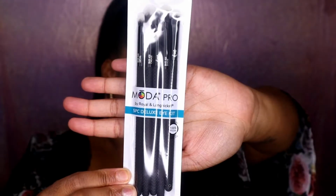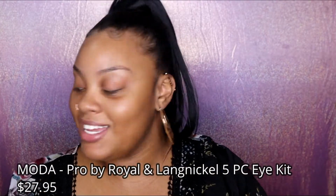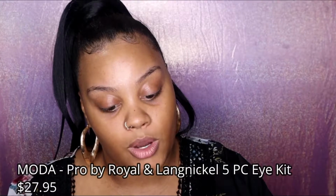So the next item we have in this box is pretty ironic because it is the Moda 5-piece brush set. I literally got 2 other kits from Moda recently from Fashion Week that I spoke about in my last video, so I'll link it in the cards if you guys want to see how those brushes worked out. This is the exact same essential kit that I already had, but the other ones came in a box, so I believe it just had a bigger packaging for some reason. It might have had a few more brushes, but I'm not mad at it. More brushes for me.